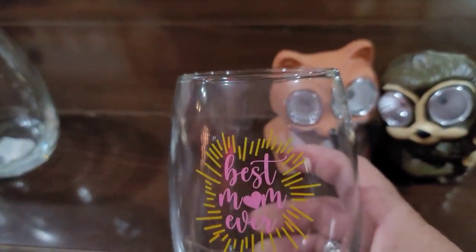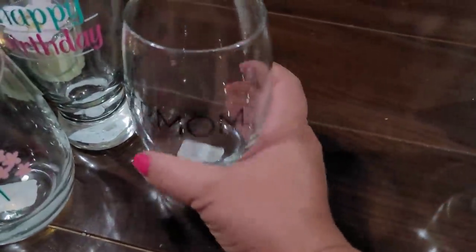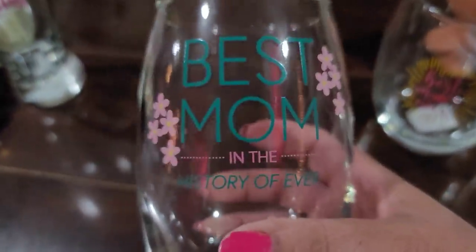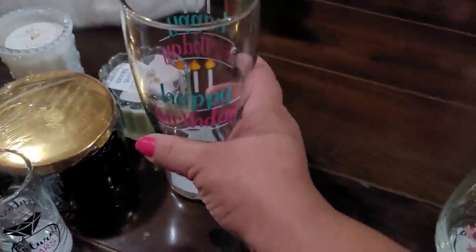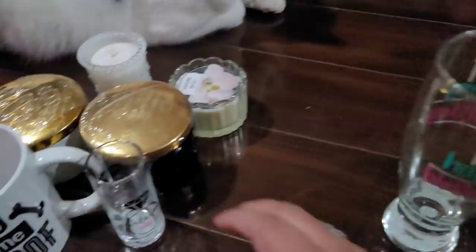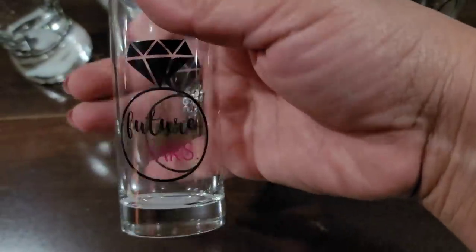And so this cute glass, best mom ever, because you know Mother's Day is around the corner, so it's really cute with a little starburst on it. This one here that says Supermom. Cute. And then this one here that says best mom in the history of ever, with some really cute little flower accents. Really cute. And then this one says happy birthday. And it's a taller glass. And then this one is for, oh, it says future misses. So I'm thinking this is for a bachelorette.